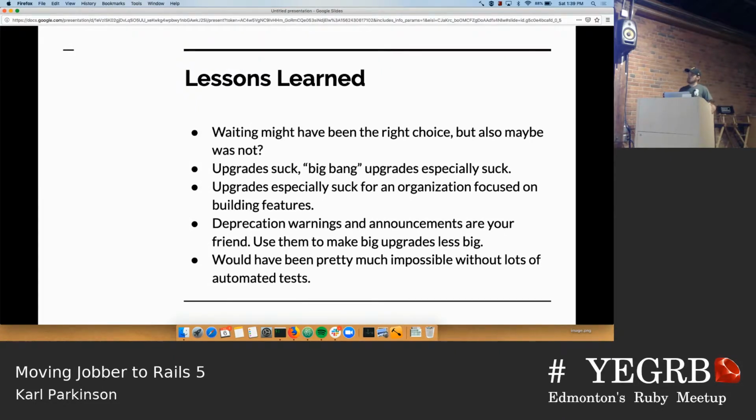But more compellingly is the fact that by waiting, we allowed ourselves to keep making new features, keep being competitive in the marketplace, keep growing our market share. Because fundamentally, Jobber is a startup, and we're focused on growth. So there's an opportunity cost when you have to stop making new features to do this upgrade.